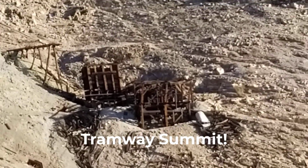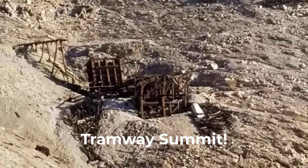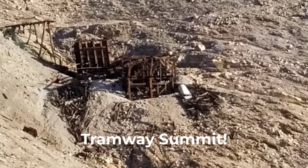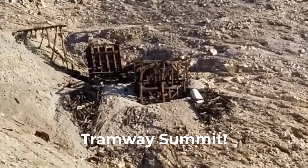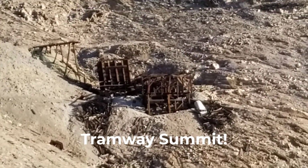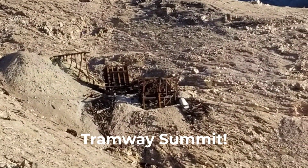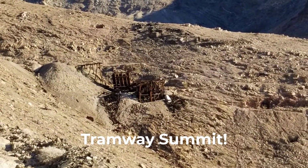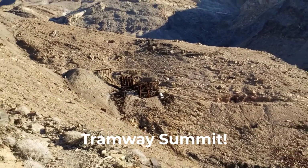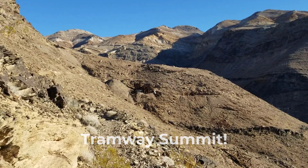This may have been the halfway point for the tram, and this would be where maybe there was another motor to take it the rest of the way up. Who knows? Maybe there was some offloading of ore from mines at this point. We'll find out when we get there. And alternately, it could have been the top of the tramway, but I don't think so.